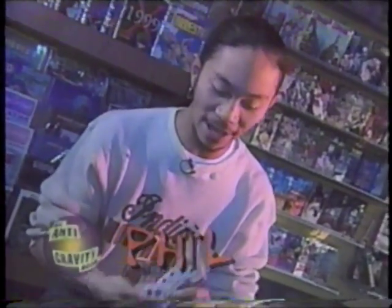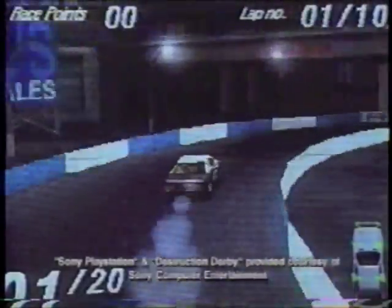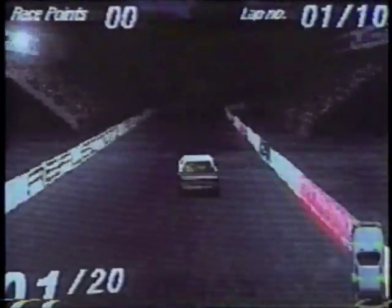Alright, this week's game review is Destruction Derby. For which format? Sony PlayStation. Now listen to this, it's made by Psygnosis, this game. And when you saw it on the sampler disc, it looked great. You were smashing cars, the car gets dented.